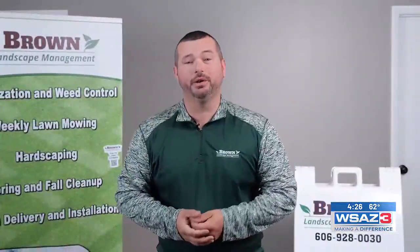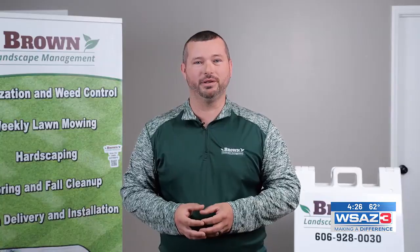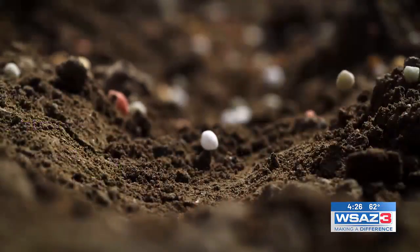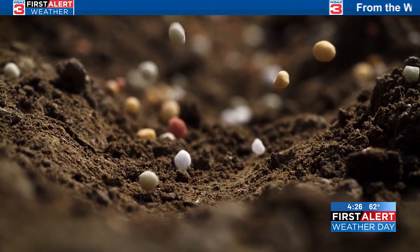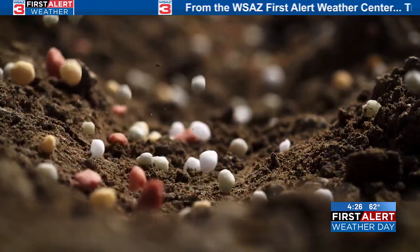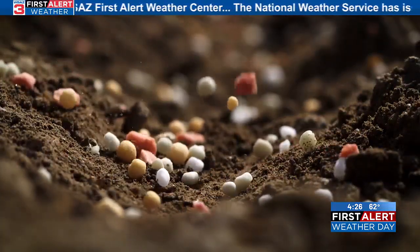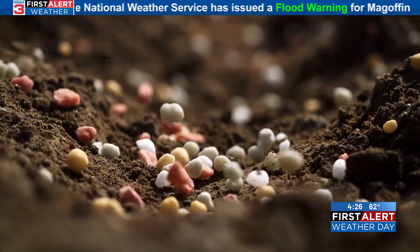After that application, we go to round 3. It's another granular fertilizer that has a post-emergent. So if you start late and you have weeds or crabgrass, that will help eliminate it as well as keep it growing. The first few rounds when we do the fertilizer, it's actually low nitrogen. We don't want to put a lot of nitrogen, which makes your grass grow. Springtime, all the rain, we don't want you to have to cut it 2 or 3 times. So it's low nitrogen, which also prevents the chance of getting a disease.